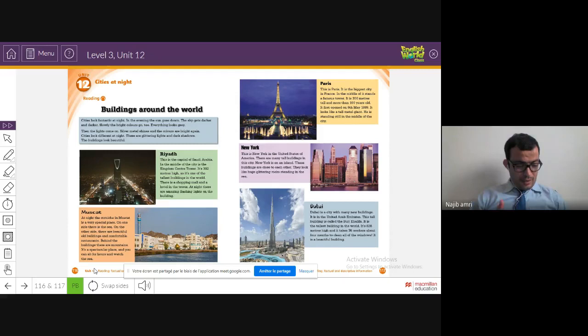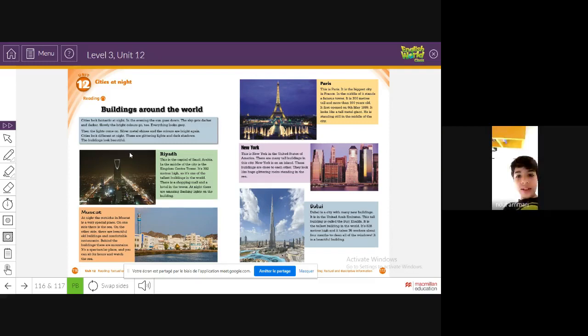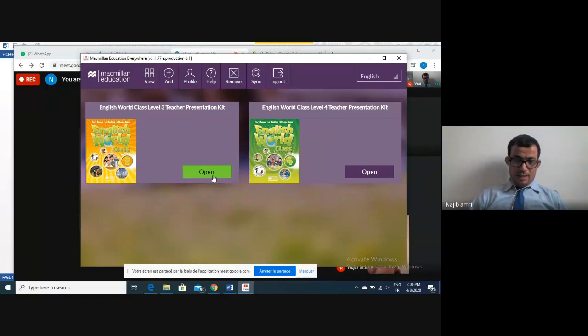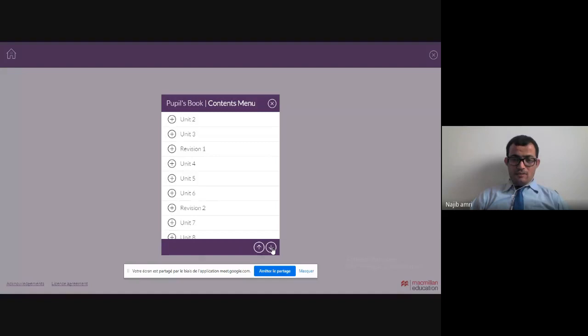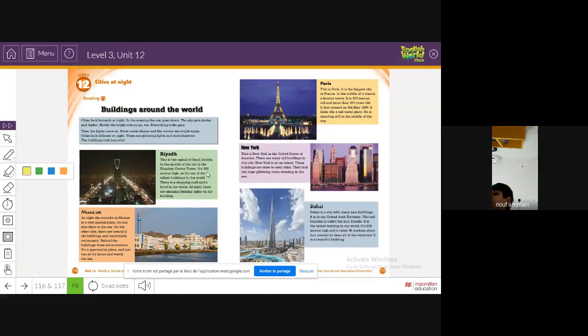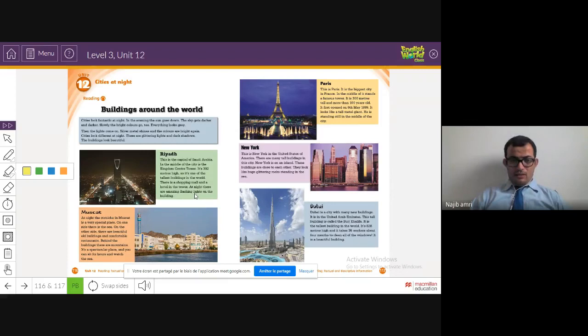So first of all, guys, I want to ask you to describe these pictures so that we revise together what we studied together. Yusuf, turn your mic on and describe this picture for us, please. This is the Kingdom Tower. It is in Riyadh. Okay, any additional information about it? It is tall. Okay, it's 302 meters high. Thank you. Great job. Turn your mic off, please.